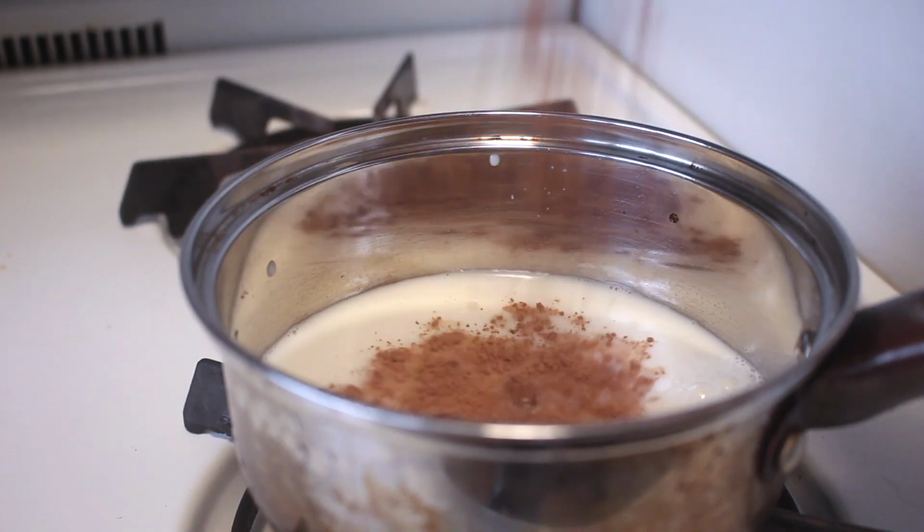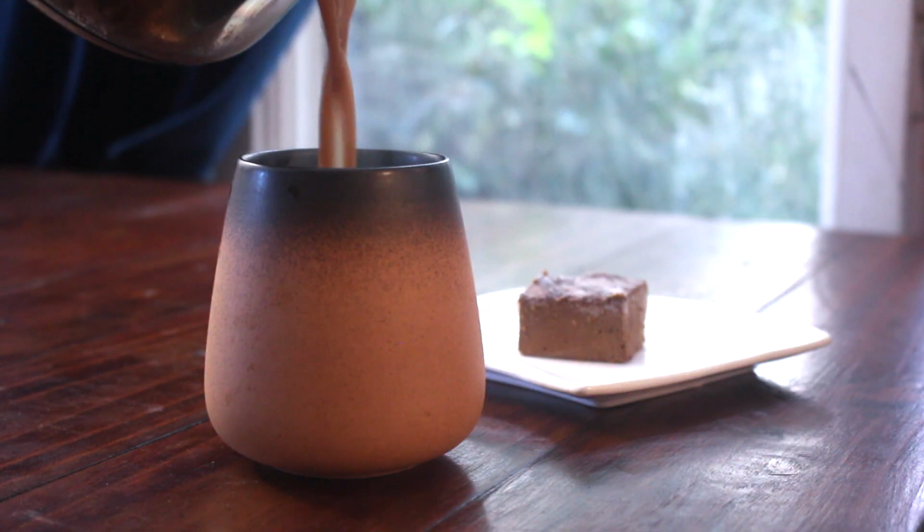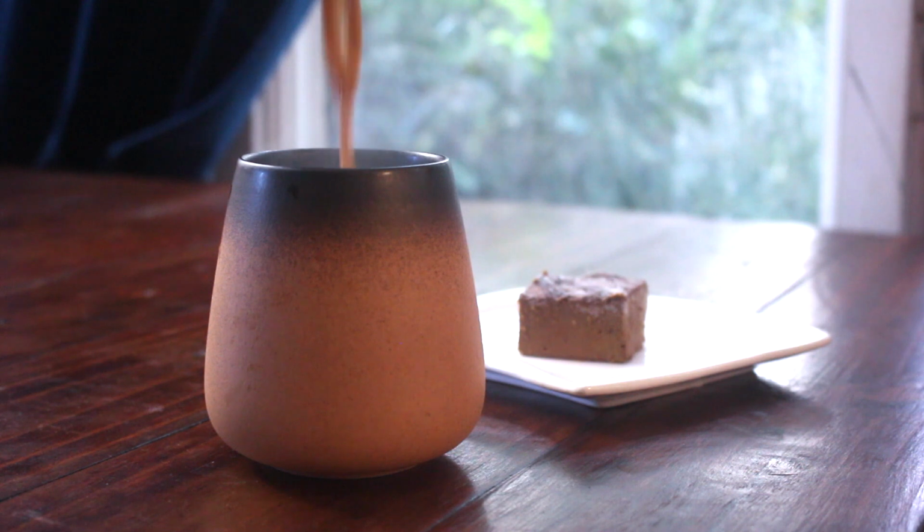I'll simply combine a tablespoon of cacao bliss to sweeten milk with a pinch of salt or vanilla, and I'll take my time drinking it slowly. It's like a daily intimate cacao ceremony that's meditative yet indulgent.